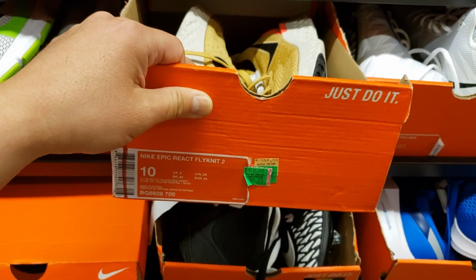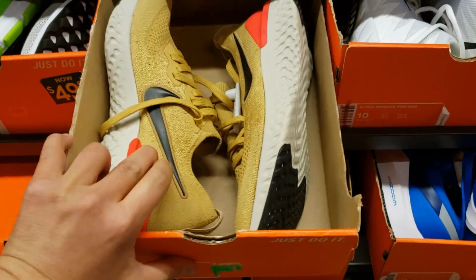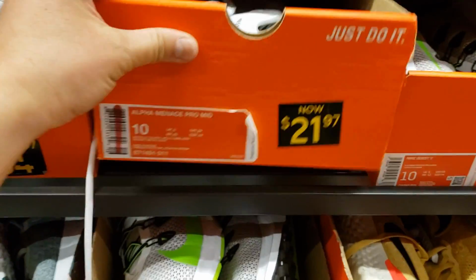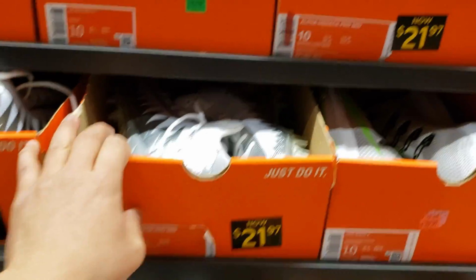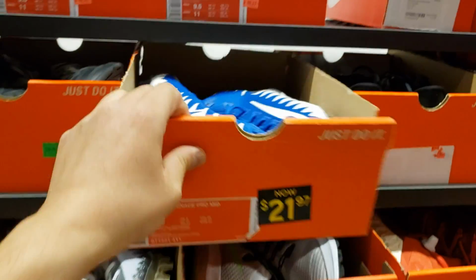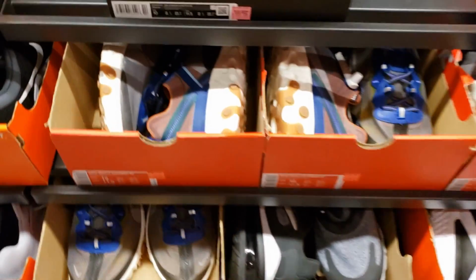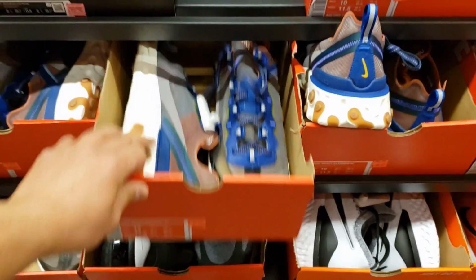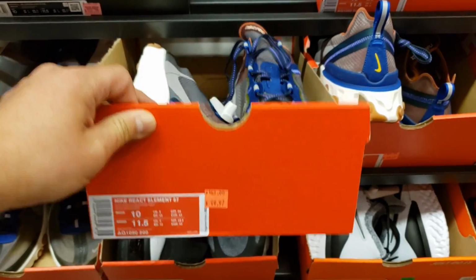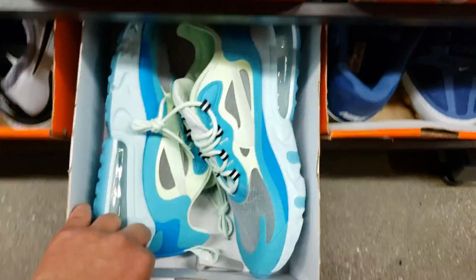All right, not seeing the most amount of heat, but let's see what we can find, you guys. Got the Epic React Flyknit 2s going for $90. Kind of a weird colorway. All right, get 20% off of that. If you guys want some football cleats, man, that's what's up. $22 for these. Got two different colorways. Got the blue one too. $22, get 20% off on top of that. Under $20, that's crazy.